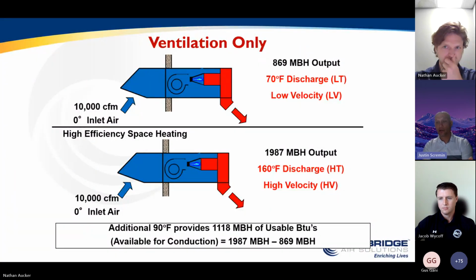So we are capped by code at 160 degrees, which means we are capped at 10,000 CFM at providing an additional 90 degrees with 1,118 MBH. Next slide.